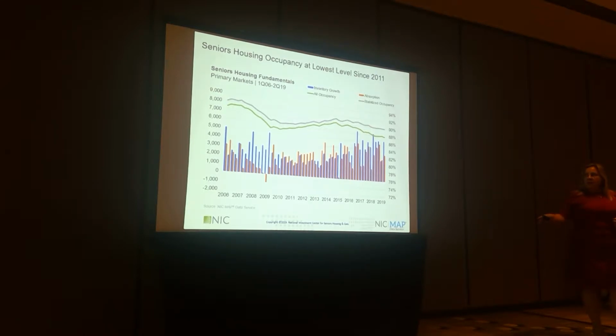Now, assisted living, which is also a component of the seniors housing in aggregate, also is comprised of memory care units. Majority independent living properties can have assisted living and memory care units within them, but they are majority independent living, and likewise with the assisted living product type. But this is the aggregate. And what we see here is a few things. You see the entire time series, the business cycle.